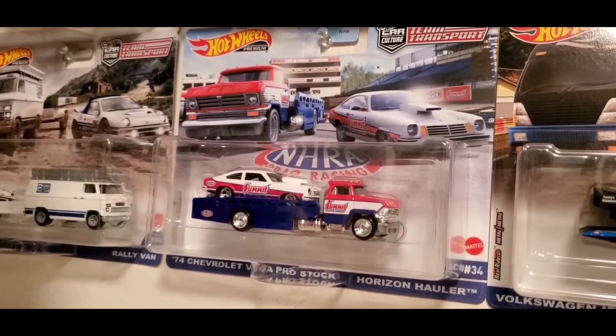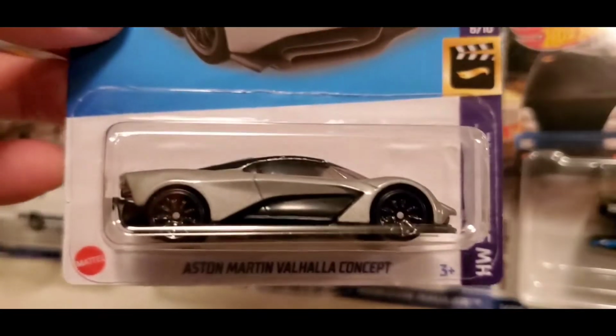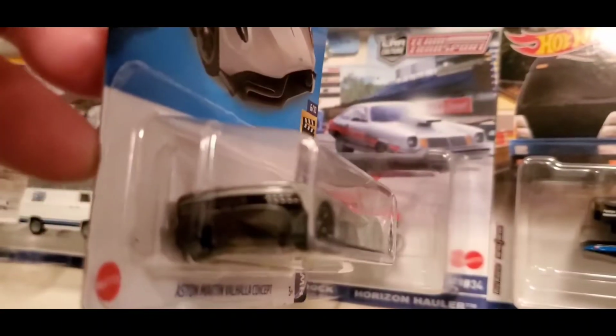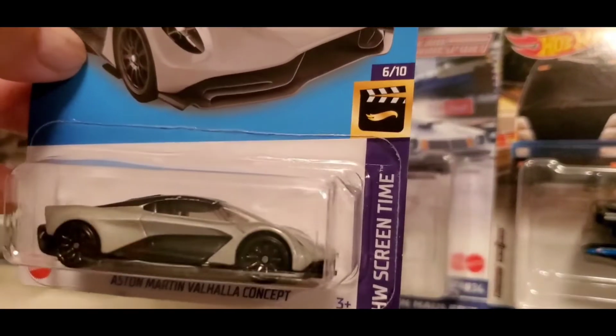from the Screen Time series from 007, Aston Martin concept car. I'm a very big JDM and exotic car fan. Love these cars.